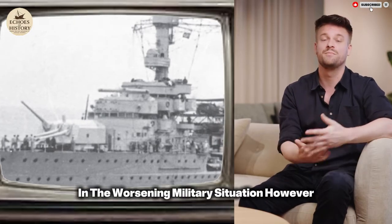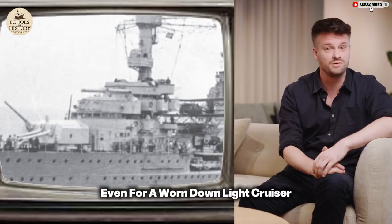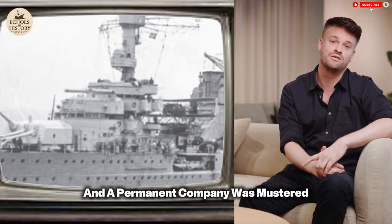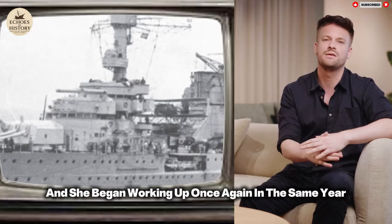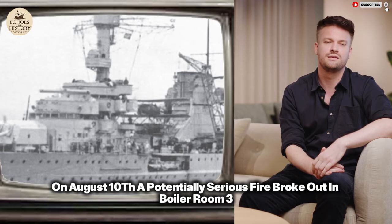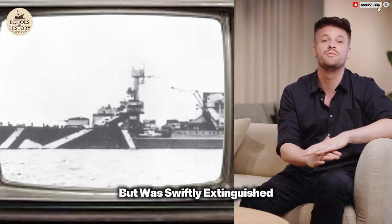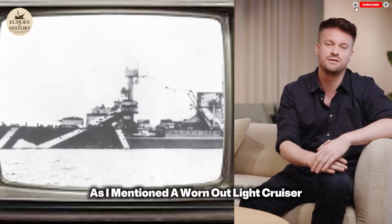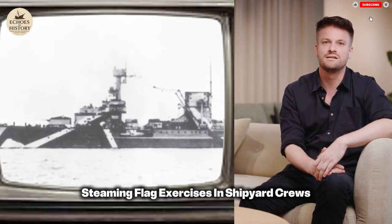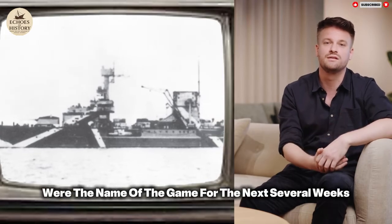In the worsening military situation, however, there was still plenty of work to do even for a worn-down light cruiser, and a permanent company was mustered, and she began working up once again in the same year. On August 10th, a potentially serious fire broke out in Boiler Room 3, but was swiftly extinguished. As I mentioned, a worn-out light cruiser. Steaming flak exercises in shipyard trues were the name of the game for the next several weeks.